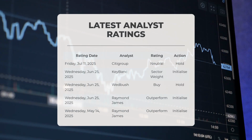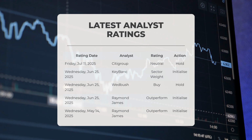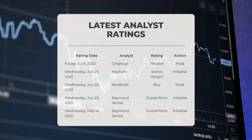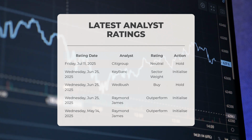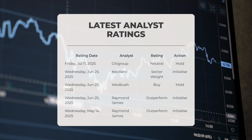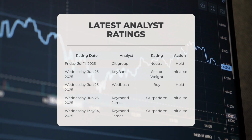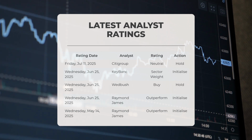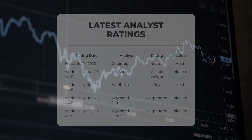Analyst ratings. On Friday, the 11th of July, 2025, it was reported that Citigroup assigned SMCI a neutral grade with a hold action. On Wednesday, the 25th of June, 2025, it was reported that KeyBank assigned SMCI a sector weight grade with an initiate action. On Wednesday, the 25th of June, 2025, it was reported that Wedbush assigned SMCI a buy grade with a hold action. On Wednesday, the 25th of June, 2025, it was reported that Raymond James assigned SMCI an outperform grade with an initiate action. On Wednesday, the 14th of May, 2025, it was reported that Raymond James assigned SMCI an outperform grade with an initiate action.